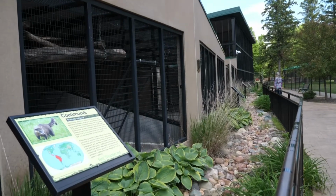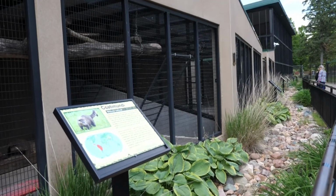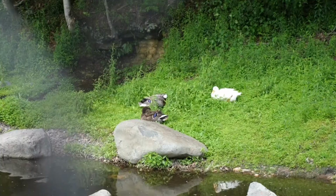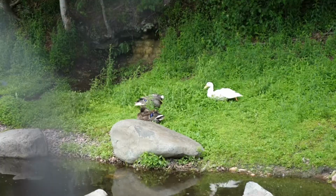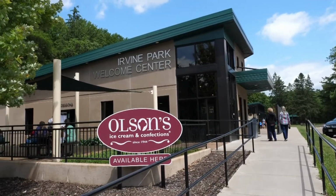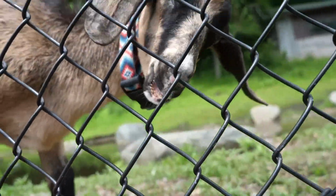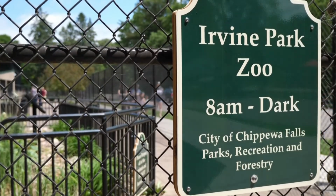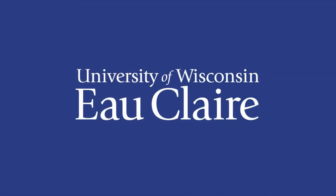Time and time again, even though they've seen everything, they just love it so much. The community really rallies around its spaces and its opportunities for both people that live here and people that come to visit, and people of all ages. And so it's really inspiring to see a small town really kind of lift each other up and support each other when it comes to public spaces like this.